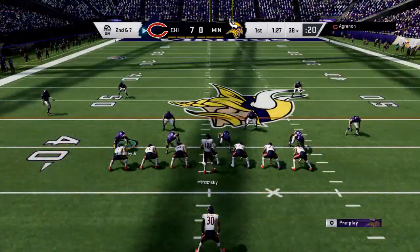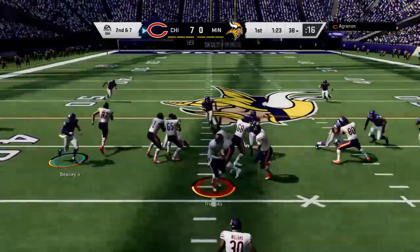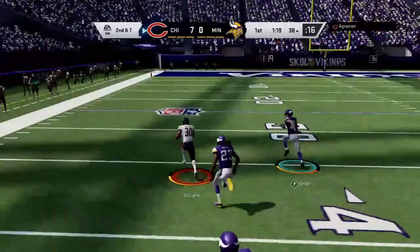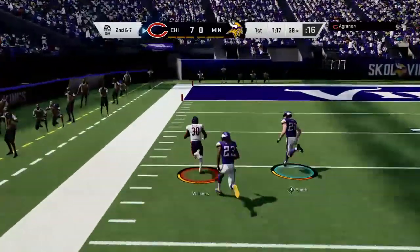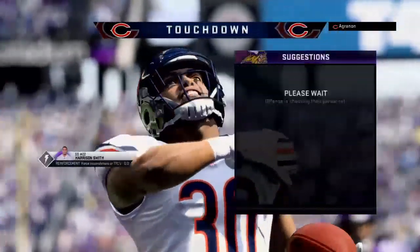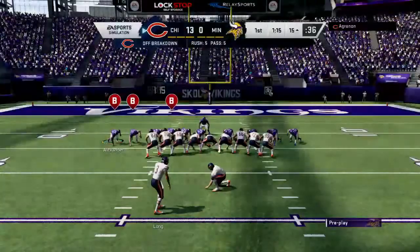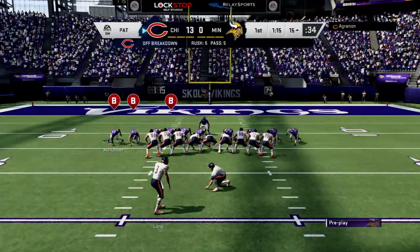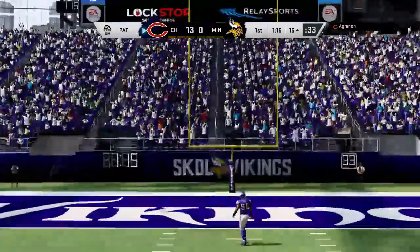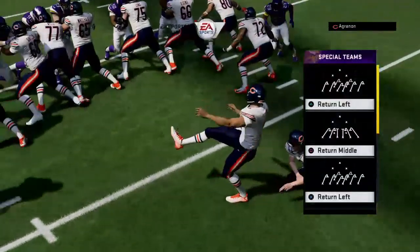The last run got 3. Now here's 2nd and 7. The first carry for the Utah man now. It's Joe Williams. And he takes this one in for a Bears touchdown. A big play there. His 2nd touchdown on the season. And the Bears are able to show off their quick strike ability. The extra point up and good. And that'll make the score 14-0.